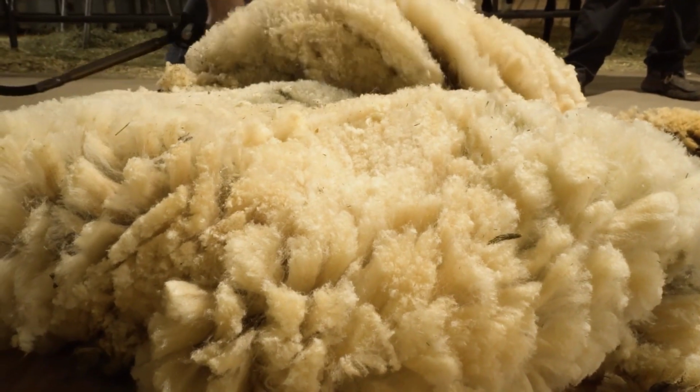So now that we've met the llamas, let's head out and meet the other animal at the farm that produces wool.